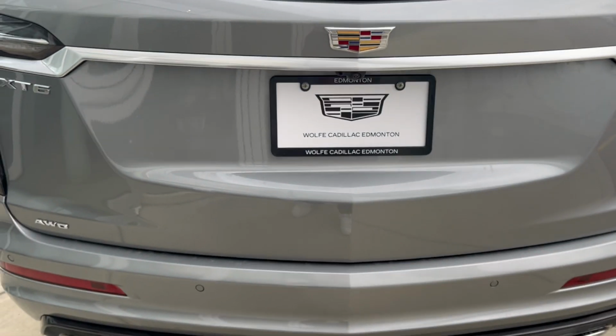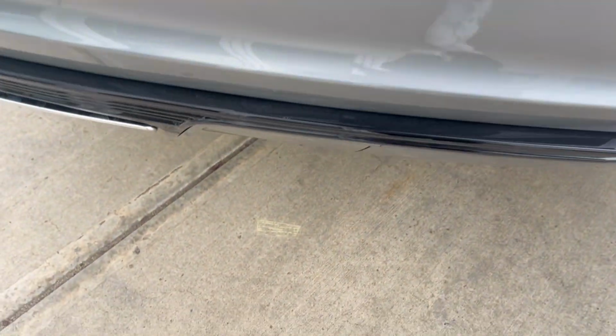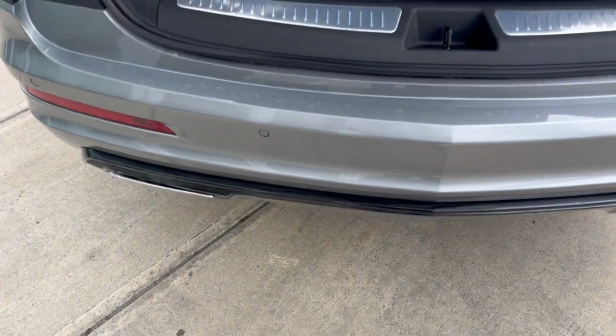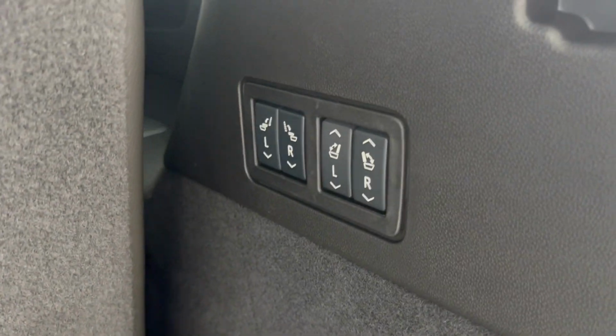You can double click on the key fob to pop up the liftgate here, or you can just swipe your foot under the Cadillac light, and it's the hands-free option. We have a good amount of storage space back here. Just to the right, you'll notice some power controls.